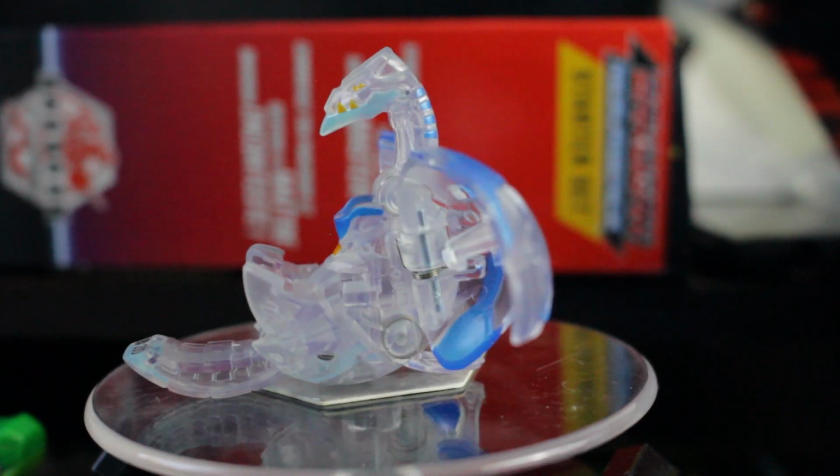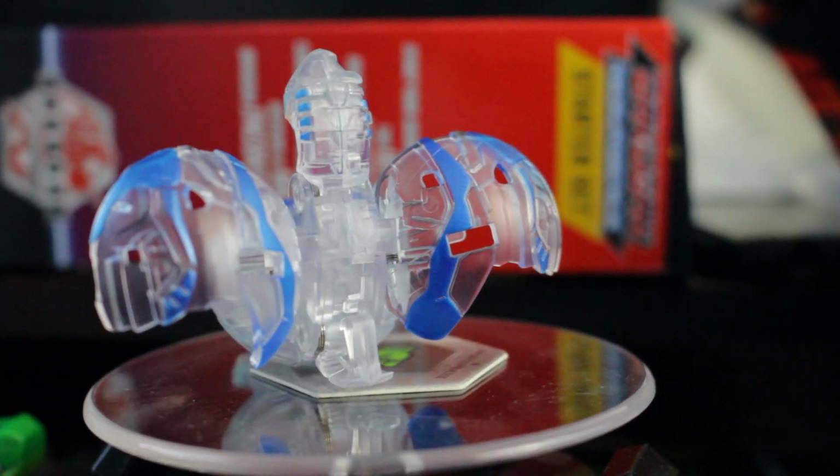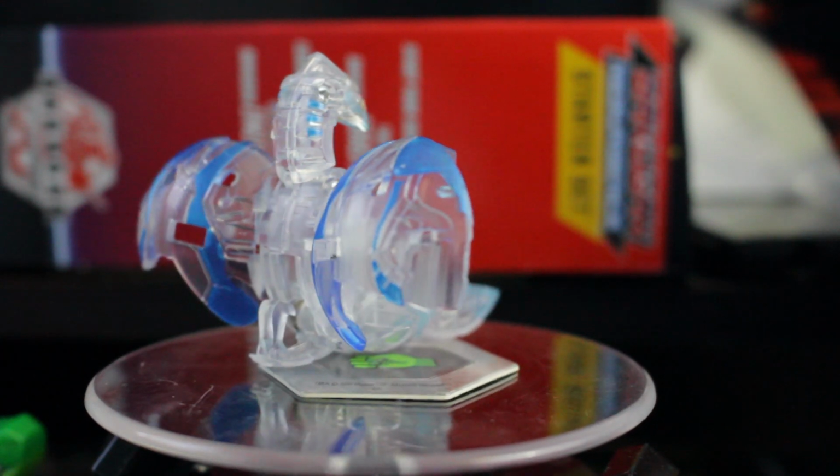There was a guy at our draft. He needed to use an Aquos Bakugan, and he got an evolution for Serpentes. So I was like, oh, I might as well just use a Serpentes.